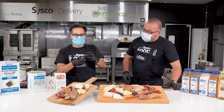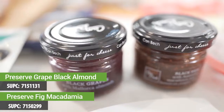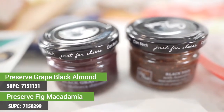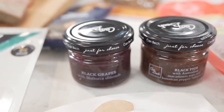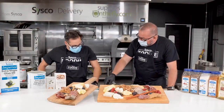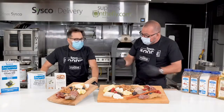So this is a preserve that we have that's made just for pairing with cheese. It's called Just for Cheese. This is a black fig and macadamia nut, and here we have black grapes with almonds. They're absolutely delicious, and they actually have pairing recommendations on their website. The cool thing is fig and grape, we're staying in the wine play, and nothing goes better with this than wine, right? That's right. So let's hit the meats, Chef.